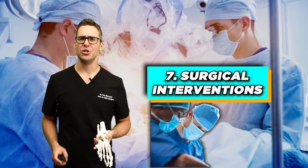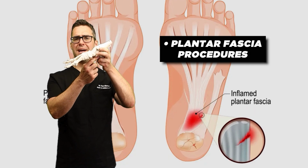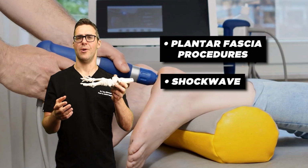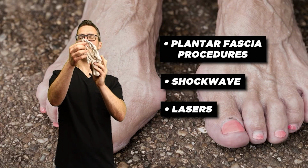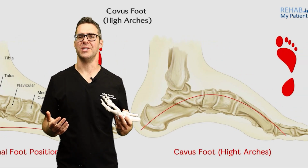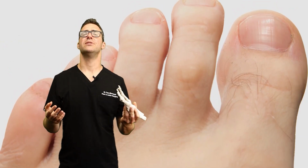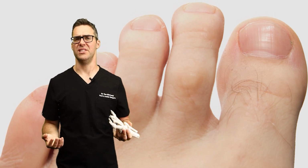Number 7, surgical interventions. I kind of mentioned in the office, we can do plantar fascia procedures. We can do shockwave. We can do lasers. If you have hammer toe contractures like bent toes on your high arched foot type, we can straighten those toes so they're not rubbing in your shoe. These are simple, easy procedures.